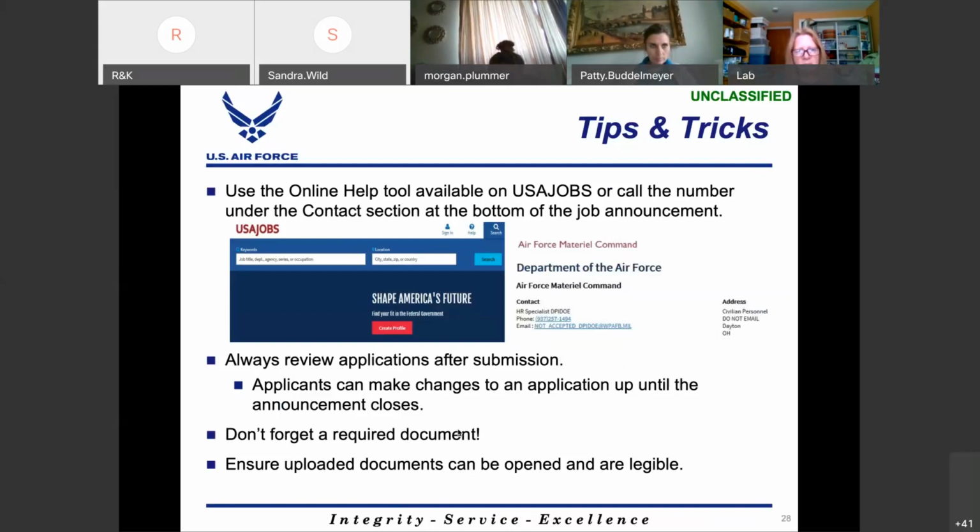If they wait until they get that first notification that they're not referred because they're missing a document, they can't do anything about it at that point. So it's best that they verify that when they first submit their application, because once the announcement closes, no changes can be made to an application. Staffing specialists cannot make changes to questionnaires if they answered a question incorrectly. All of that has to be done before the announcement closes. That's why we encourage students to make sure all their documents are legible and able to be opened, and that they don't forget any of the required documents for the position.